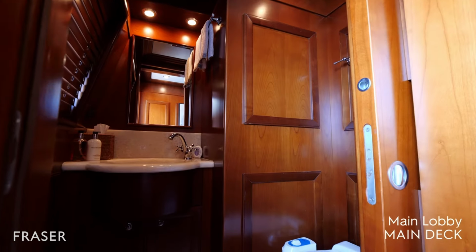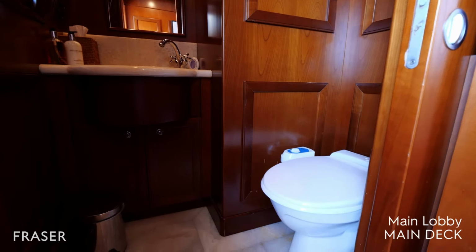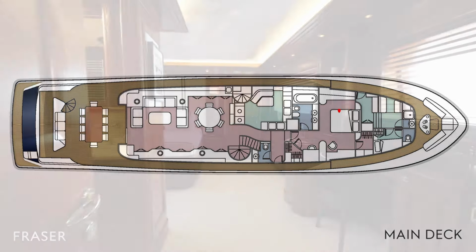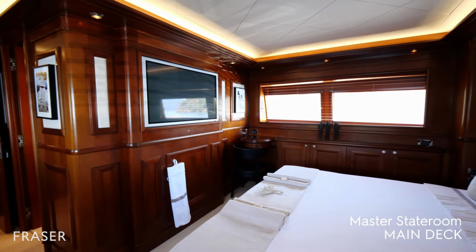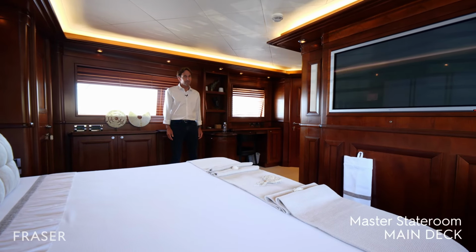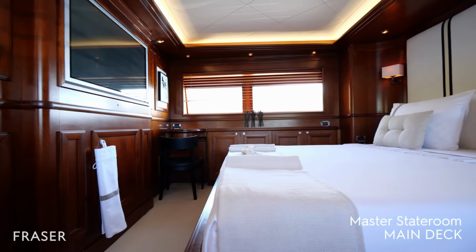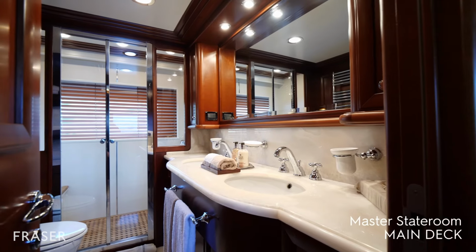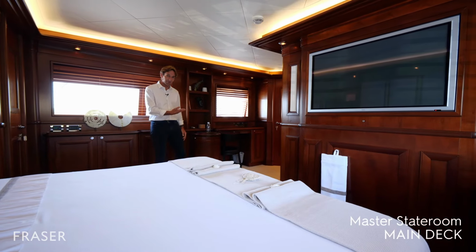The day head is located on the main deck between the main saloon and the master stateroom. The master cabin is one of the main features of the Navetta 100 Lady Sol. King-size bed, two walk-in wardrobes, and a large bathroom with a shower. And now, let me show you the other room.